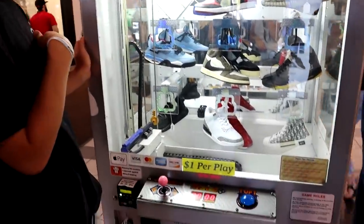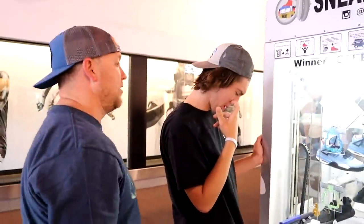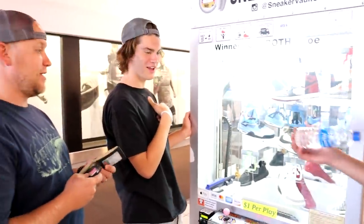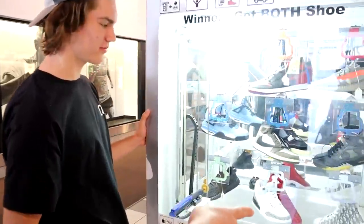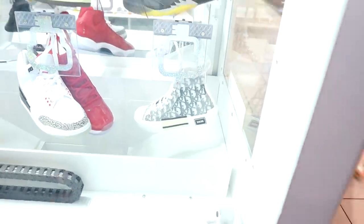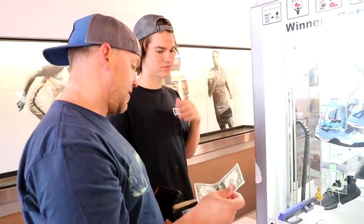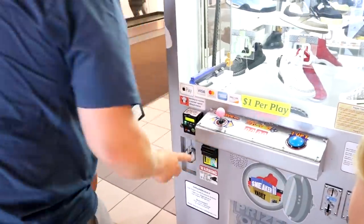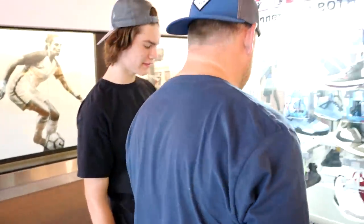Does it take cash? Yeah. I'm trying this. Dollar per play. Super hard though. I know, it's just a buck though. But it's super hard. I know, but what if I get lucky? Austin, how much are these shoes over here? The Dior's? These Dior's over here in the bottom right hand corner. They can go for like $1,500 to $1,700. Holy cow. So this dollar here could give me some shoes that are $1,500. It may take $2 because I gotta get my timing just right. $1 per play.